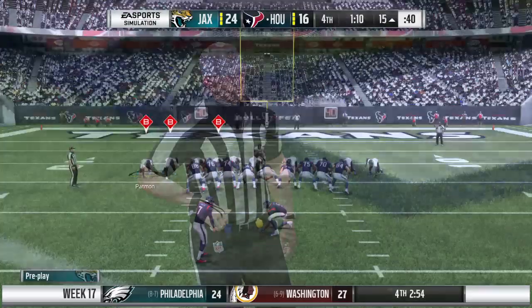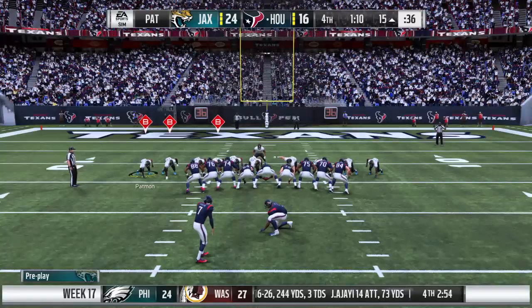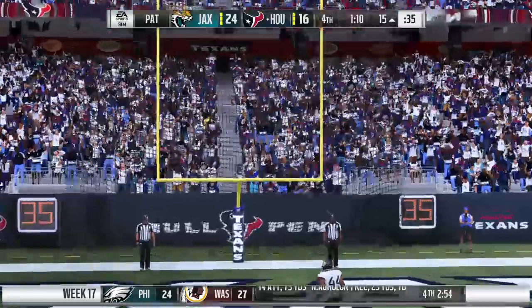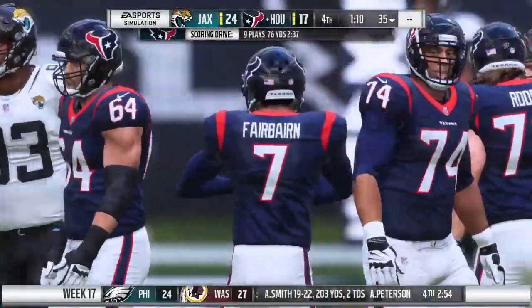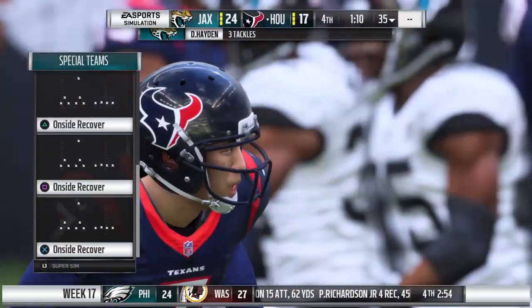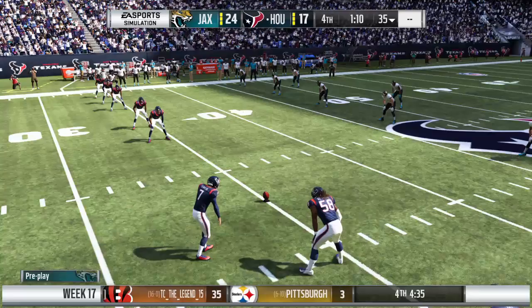After review of the play, the ruling on the field stands. It took them an extra look, but they found out it is a touchdown indeed. The official says this one counts. Extra point by Fairbairn, up and good. And now things get a bit more interesting here in this 4th quarter.